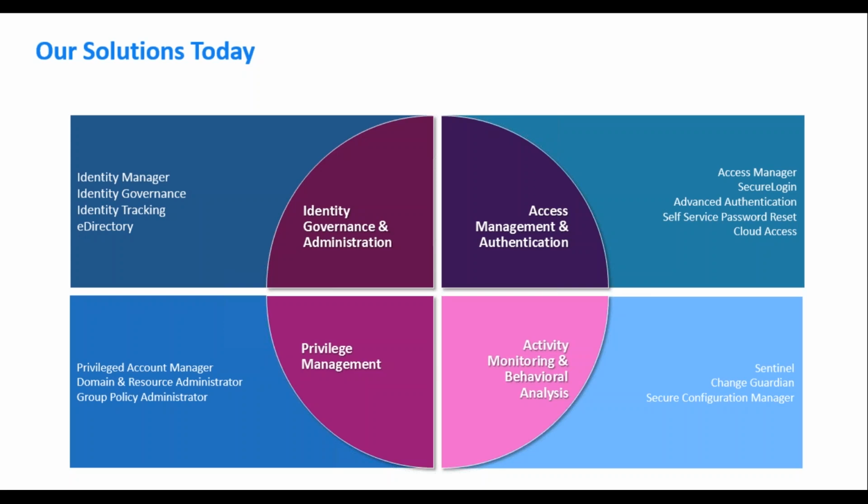Sentinel is our SIEM solution, but with a focus on tracking and managing identities together with identity tracking. Change Guardian allows for monitoring of file access and file changes. It can show you the before and after of a file change that happened. It can also monitor Active Directory and changes that are being made to Active Directory.